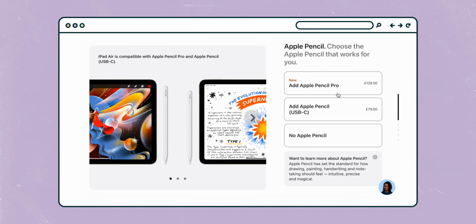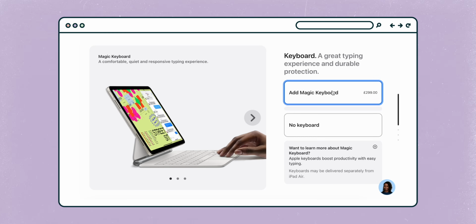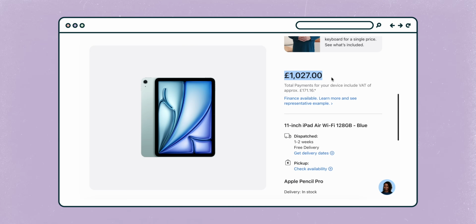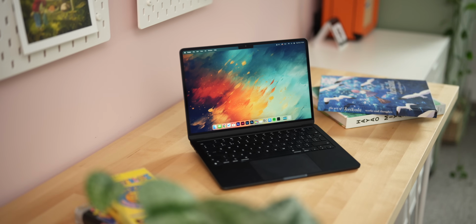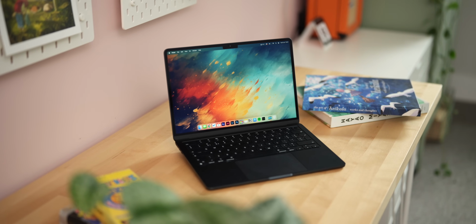Once again, if you add storage or if you add a pencil and a keyboard, then you're going to jump over £1,000 no matter how you look at it. So at this point, you should really absolutely consider a laptop or a MacBook as well.